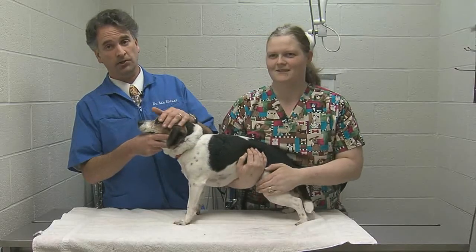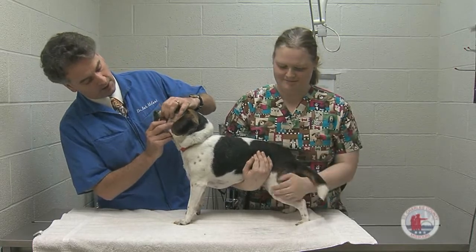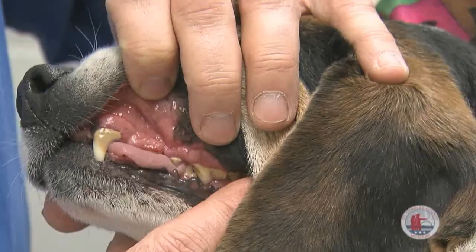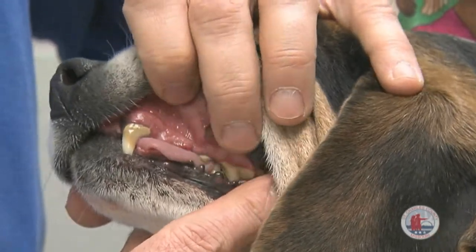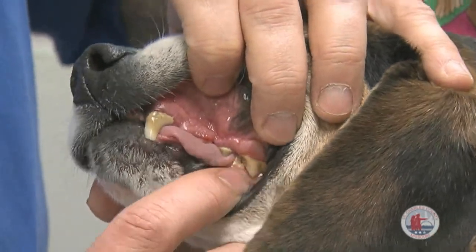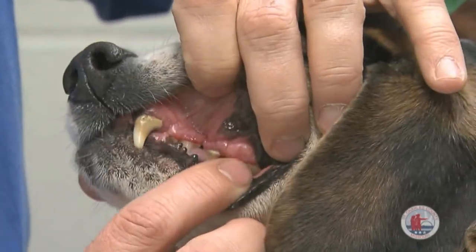Okay, so this is Marge, our second patient. And what I'm going to do is show you with Marge how our teeth look. So if I pull back the gums here, now first of all, you'll notice, if you can remember what the last ones looked like, there was more pink. Now we see a lot more red here, so we're starting to get gingivitis.